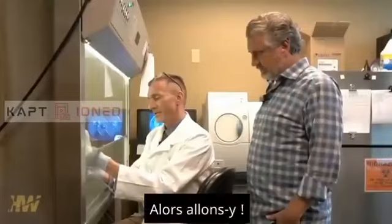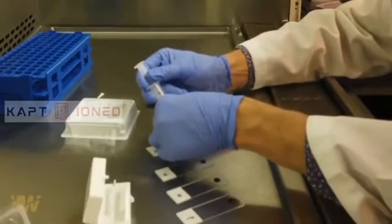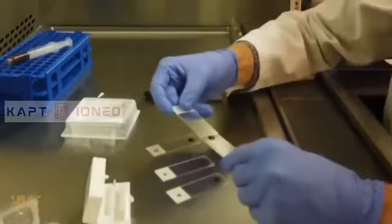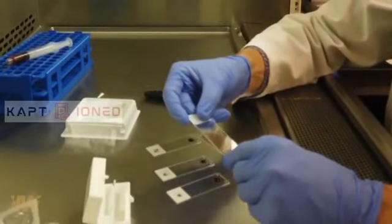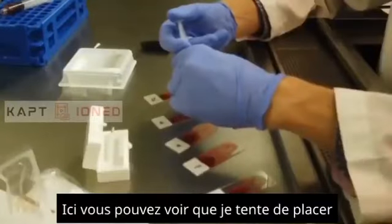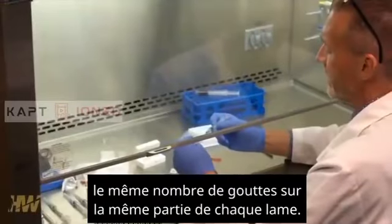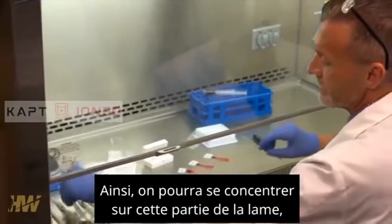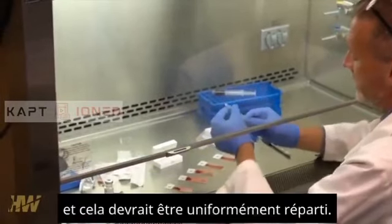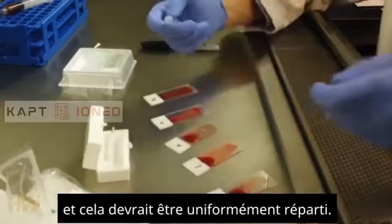All righty, so here we go. So here you can see I'm trying to put the same number of drops in the same part of each slide. And that way we can focus on that one part of the slide, and it should be, you know, uniformly spread.